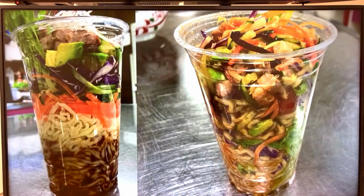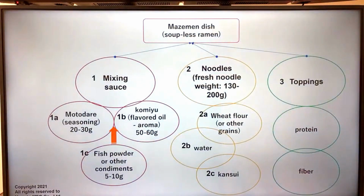And so this is a picture of a mazemen cup that we made up for the delivery or takeout business of the ramen business. And mazemen is basically soupless ramen, and so instead of base stock, we have mixing sauce, which consists of tare, seasoning, usually 20 to 30 grams, right? And then flavored oil, about 50 to 60 grams. And then we may have some kind of fish powder or other condiments mixed well in the mixing sauce.